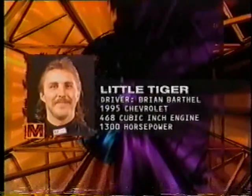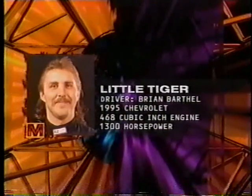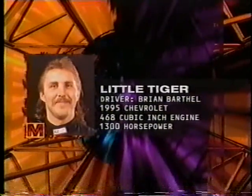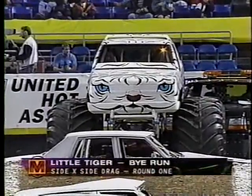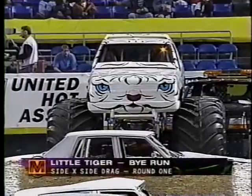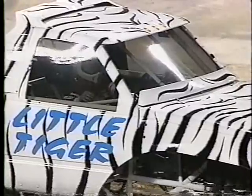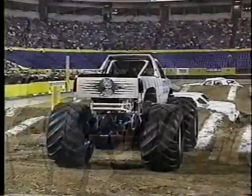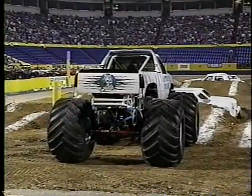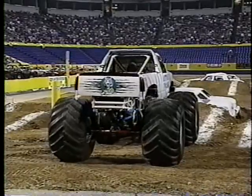It's a 95 Chevy, 468 cubic inches, pumping out 1,300 horsepower under the right foot of Brian Barthell. He is a heavy equipment operator during the week, driving monster trucks on the weekend. I think they're kind of associated, you know. That works out well, doesn't it? Yeah, I like it. Little Tiger set to go. Brian out of Coon Rapids, Minnesota. He's close to home.